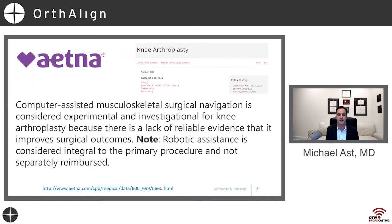So it's got surgeons' attention, but guess what? It's also got the payers' attention. And they don't know exactly how they feel about it, but they're certainly confused. Read this directly from the website of one of the largest payers in America. It says computer-assisted surgery is investigational, but if you keep reading down, it also says that it's integral to the procedure. So clearly, it might be investigational, it might be integral.